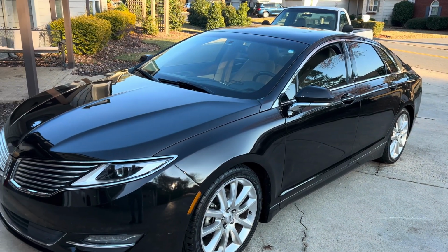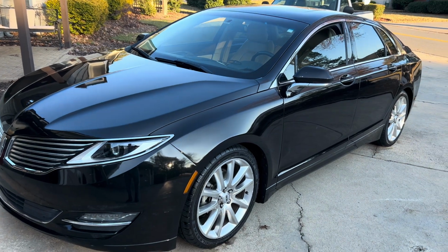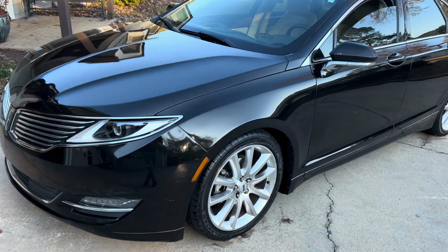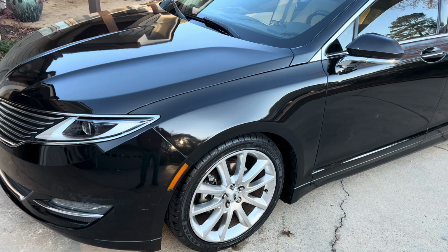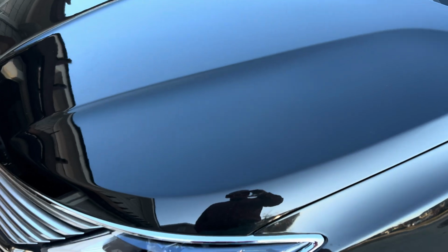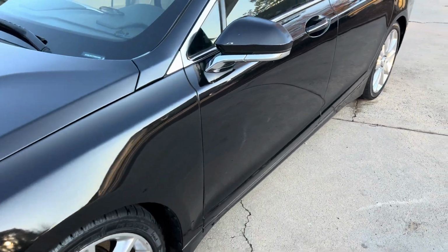Overall, I do really like the car. There's some things I like about it better than the Saab, and there's a couple of things I don't like about it, and I'll tell you a little bit about it, but we'll just walk around it real quick. First of all, it's a 2015 hybrid MKZ, and to have almost 189,000 miles, it is really in good condition. I mean, it's a beautiful car. It was well kept. It doesn't have any body damage.